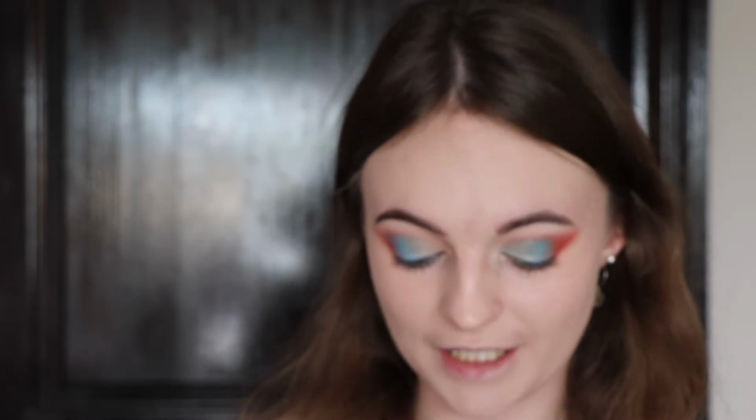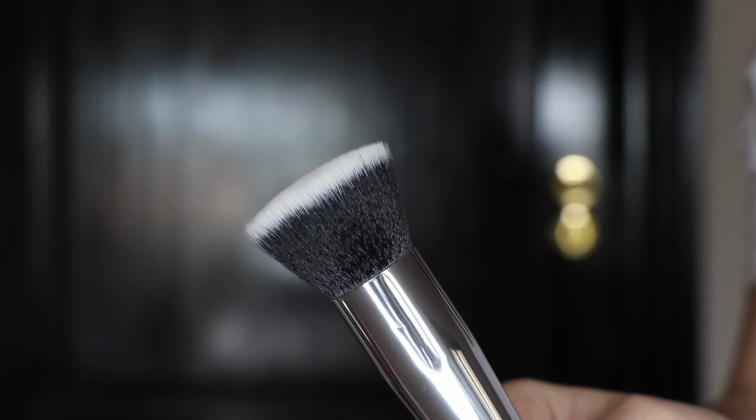Just personally speaking though, I would probably have gone for this brush. This is the foundation brush. It's very dense. It's very similar to the one that I have in my own personal kit. So I don't know why I didn't just reach for it in the first place, but I guess I wanted to try something new. But yeah, I feel like this one would probably have been a lot better for me.